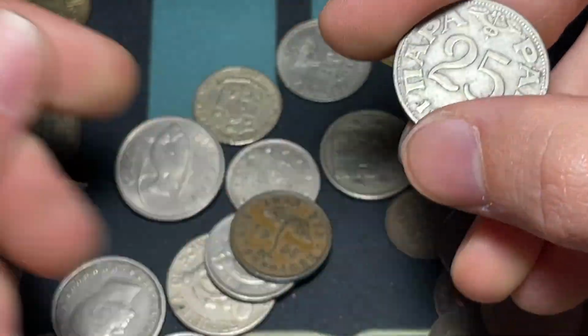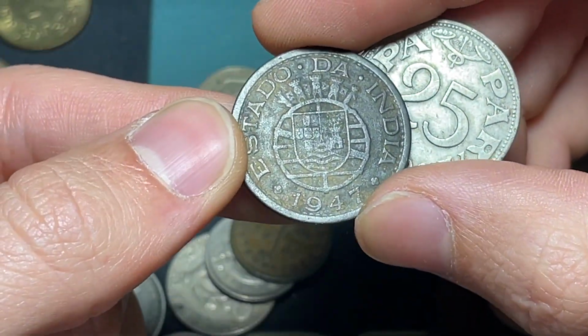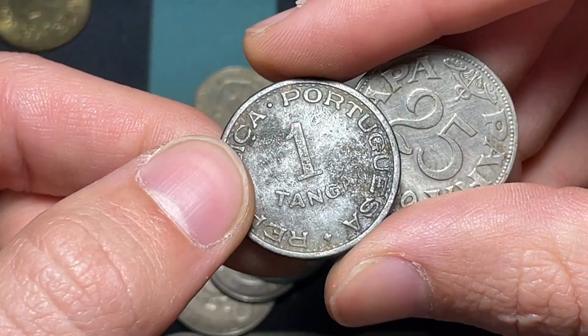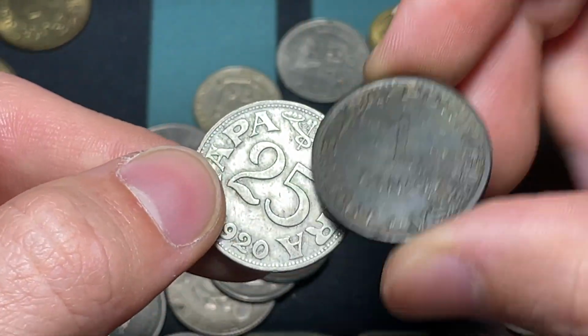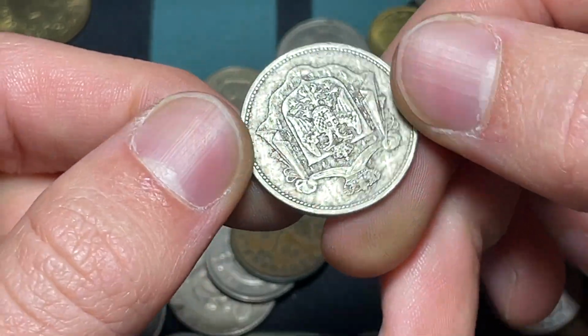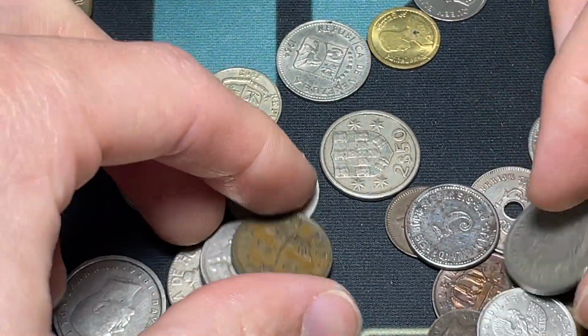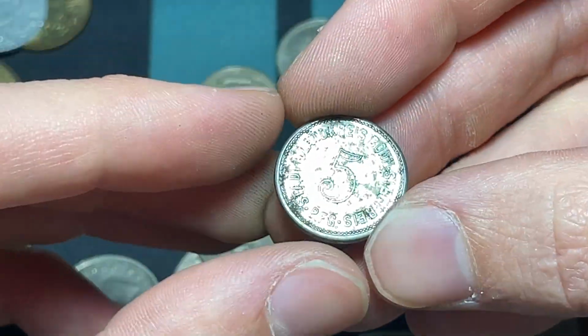A 1 Tenga coin from Portuguese India, 1947. I don't know if that's like Goa or something else, but I'm going to have to research that because I don't know that I have that in my issuing entity collection. And then a 25 Para from 1925. That seems early as well. I'm not familiar with that type, which is a great spot to be for me.